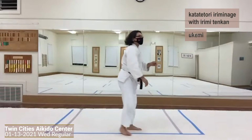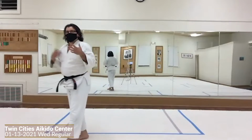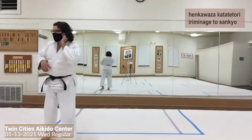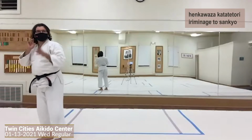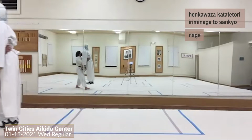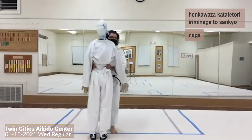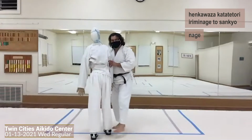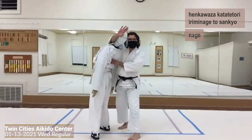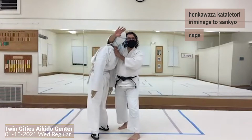Okay, so that took a little bit longer than expected, but I want to make sure that everyone at least has the base. So we're just going to take one of them, the kaiten, just because it's the simplest, and now do a henkawaza, or a changing of a technique. This is when you are either asked to do it during a test or things aren't quite running the way you were expecting. So I'm coming here, I've got this basic iriminage, but either I don't quite have their balance or something is going on.